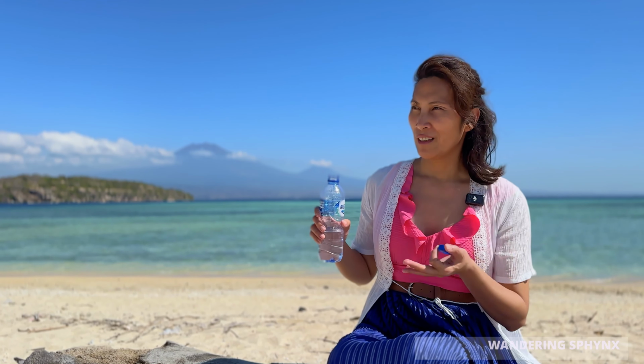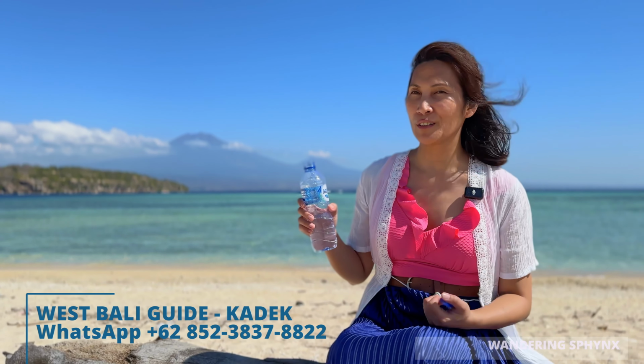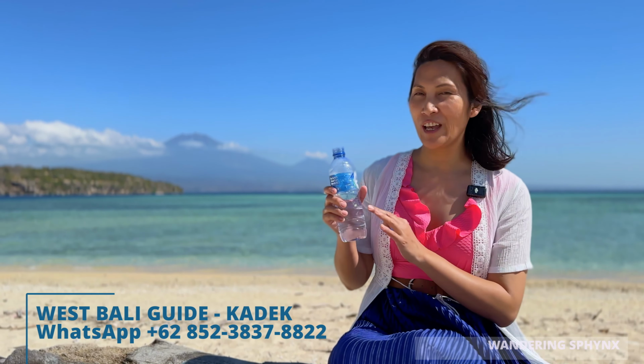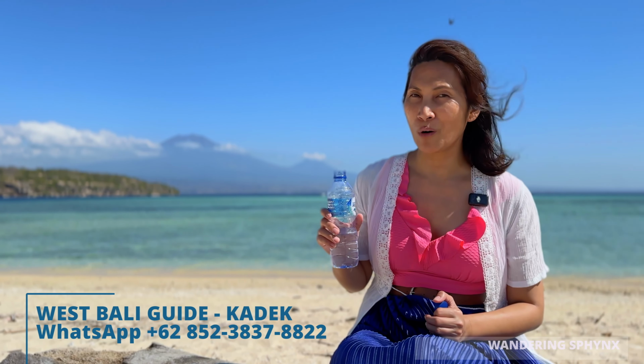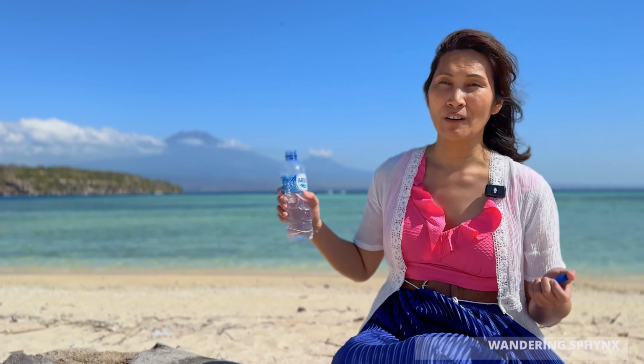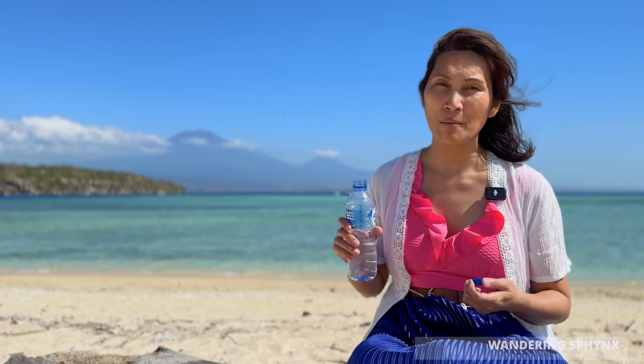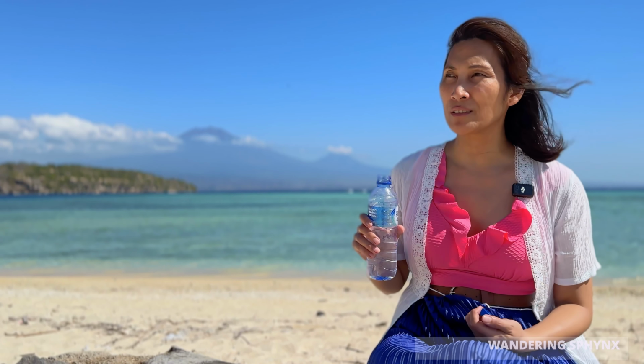There's no fresh water on the island, but the tour that we're in provides lunch and bottled water, so it's good. But make sure that you dispose of your bottled water plastics accordingly so that we can protect this environment, because this island and West Bali National Park is really championing ecotourism and conservation for the animals here and the environment.